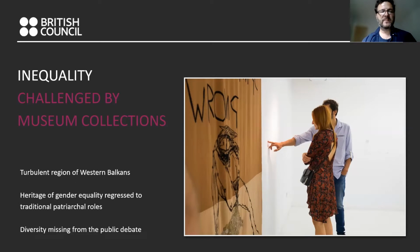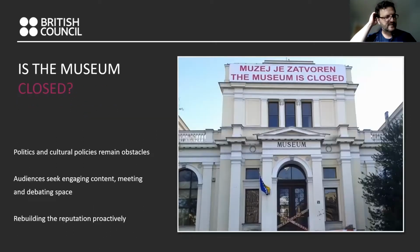On the other hand, having in mind this situation with the audiences and the perception of museums, we wanted to address some topics which are connecting the region itself, this turbulent region within itself, and the UK. And very quickly we came to a very interesting solution, and that was, let's say, very broadly, gender equality.